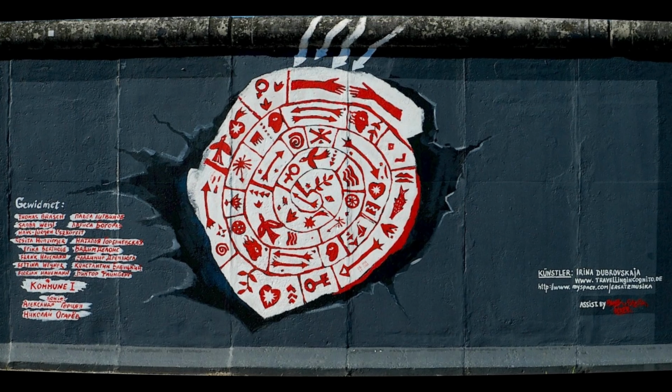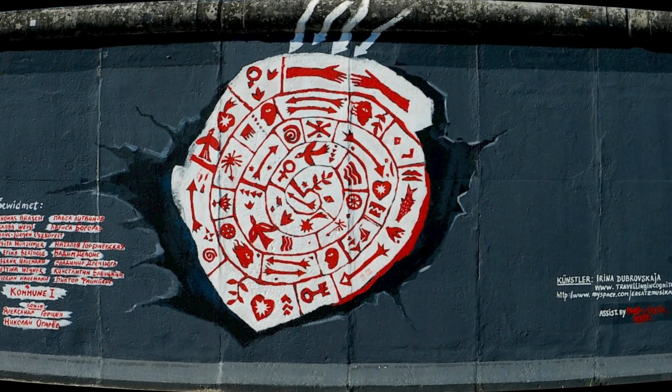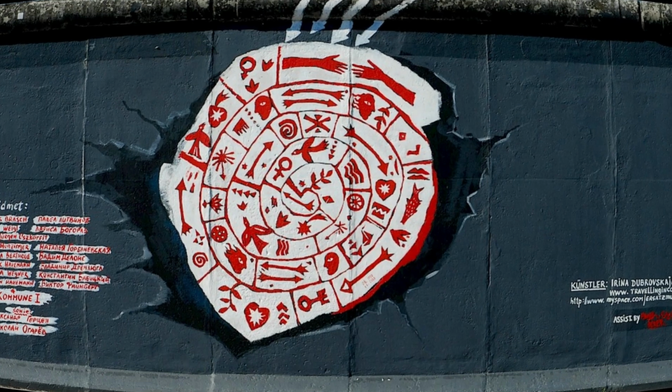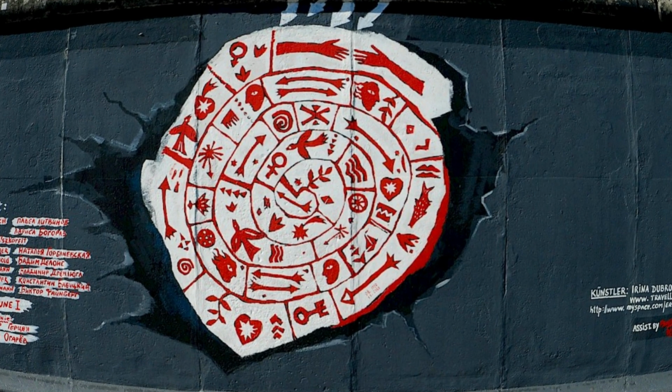This colorful and symbolic mural depicts a meteorite filled with love breaking through the wall. It is a powerful representation of the overwhelming power of love, capable of tearing down even the hardest barriers.